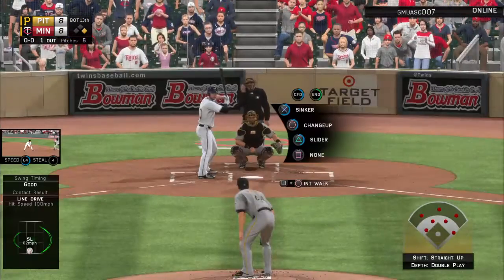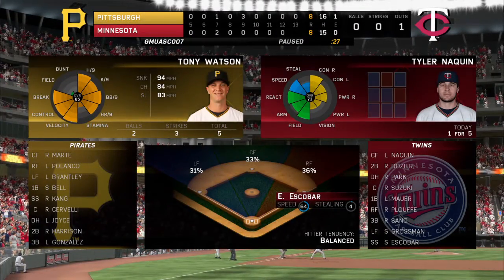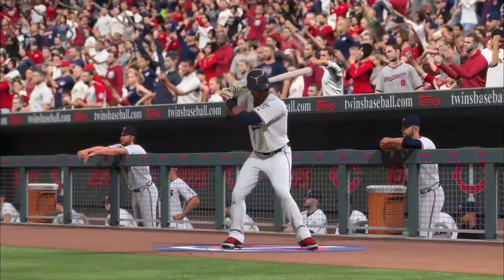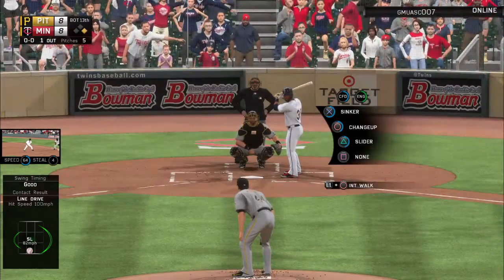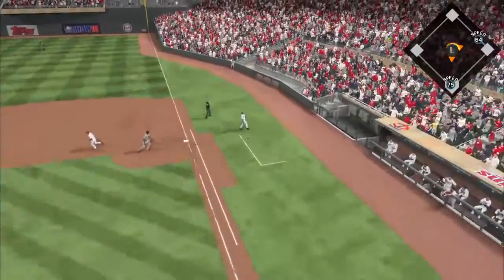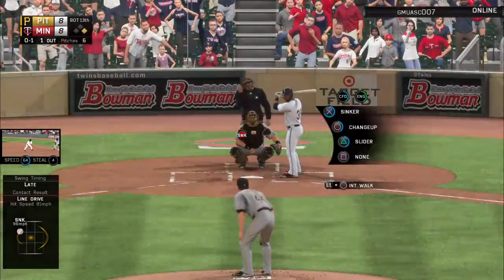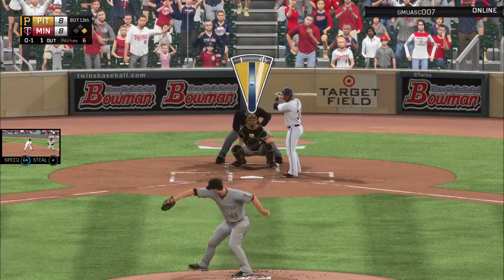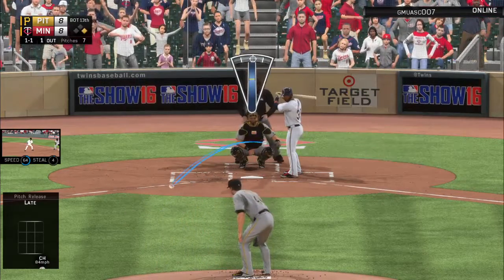Number 30 stands in. Danny Santana will be called upon here to hit with the game on the line. Danny Santana. And this is sliced foul into the stands in right, out of play. Possible winning run on first, one man away. Changes up on him, but that's in the dirt for a ball.